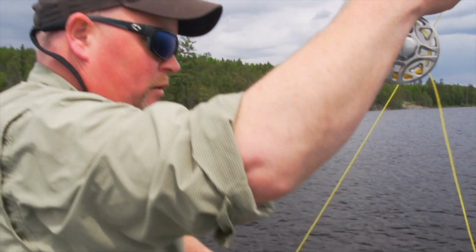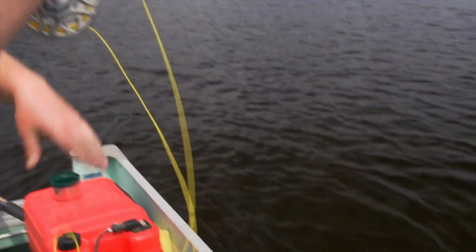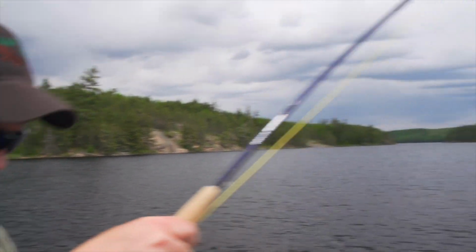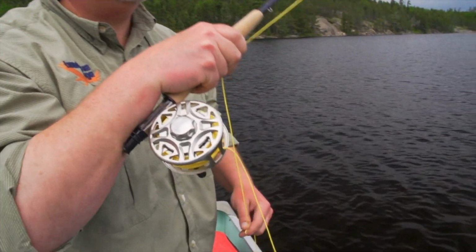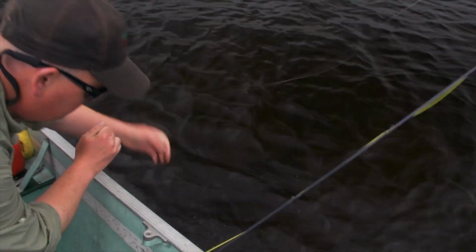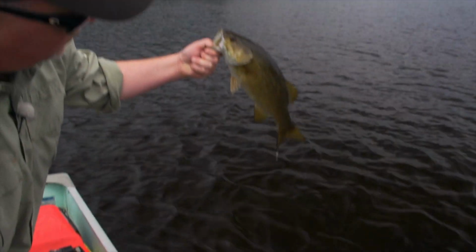Ooh, that's a good sign. Good man, Ted. Now, what did you do there, Ted? Well, I just saw a couple boulders here, and the wind's pushing into them, so I just let the fly sit real still and drift right above the boulder there, and boom, came up and smashed it. That's a good fish. All right. Yeah, nice fish. Very nice fish. Excellent. That'll work. Yep. On a popper, too, so that was nice.